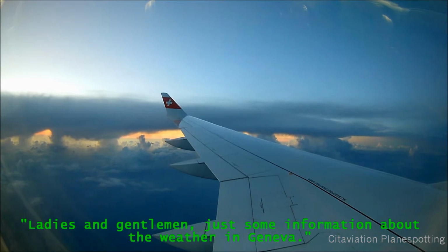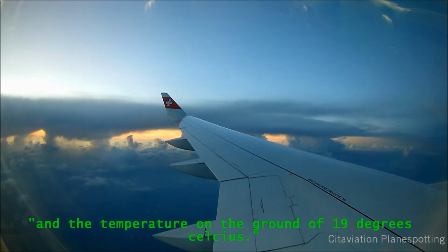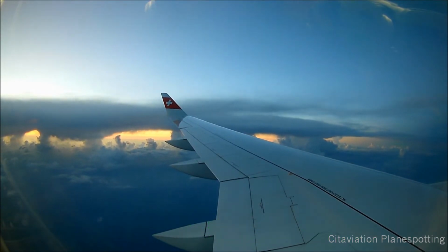About the weather in Geneva. At the moment there are some small thunderstorms, a little bit of rain, and a temperature on ground of 19 degrees Celsius. We just started our approach and we expect the landing in the next 20 minutes. Thank you for choosing Swiss and I wish you a very nice evening.